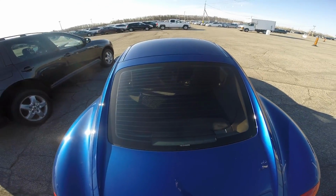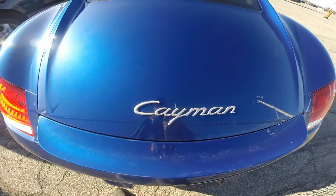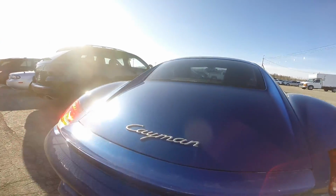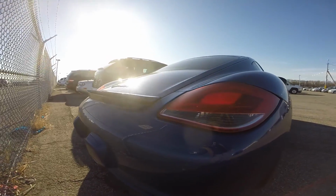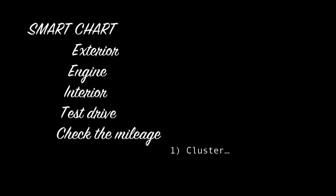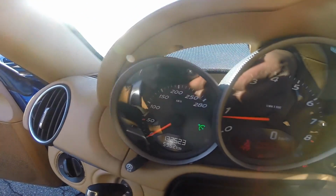Mileage. After going through that smart chart thoroughly, you really should begin to have an idea on the actual mileage of the car. So check it out at the very end of your investigation. If the shown number makes you uncomfortable, walk away or try and get the best deal as fairly as possible. Cluster lights. Check and see if any cluster lights are on. Each light could indicate needed maintenance.